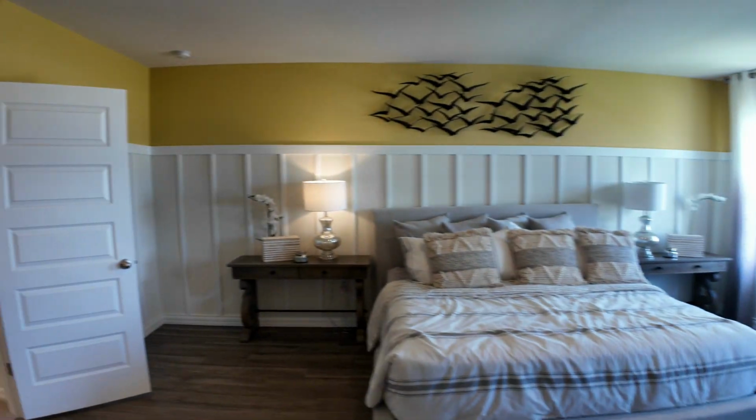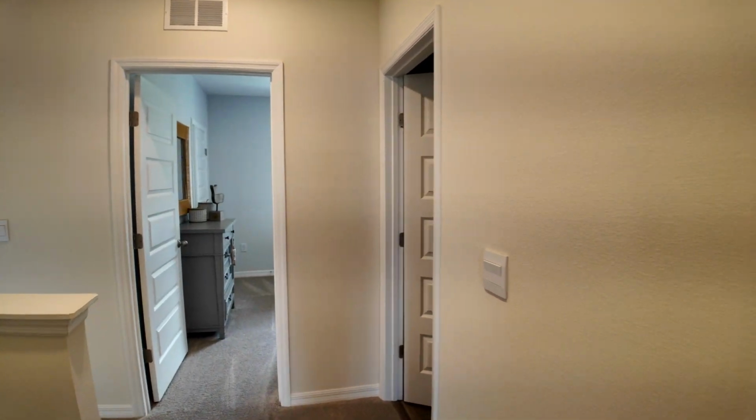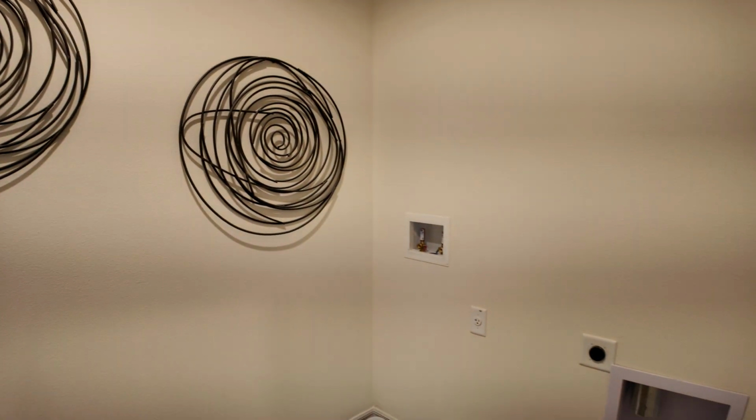So gonna cruise on back out of here. I do like these doors instead of having a pocket door or something like that here, these 5 panels. Upstairs you have your laundry, so it's not down by the garage, which is nice.